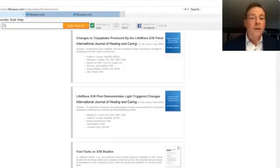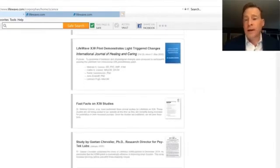So since we're talking about cognitive function, I thought that I would just go over some information on X39 because this information is so visual. Many of you will have seen this before, but I just want to pull it up anyway tonight as a reference.